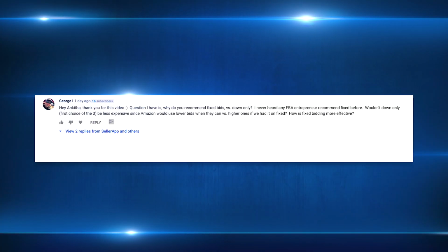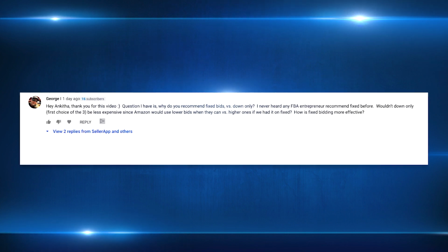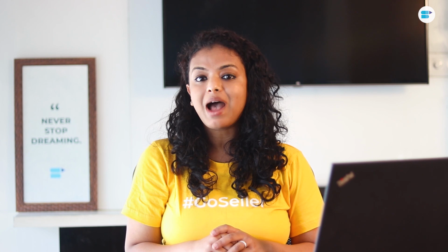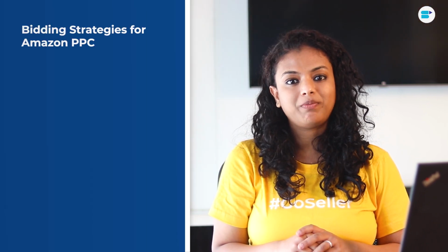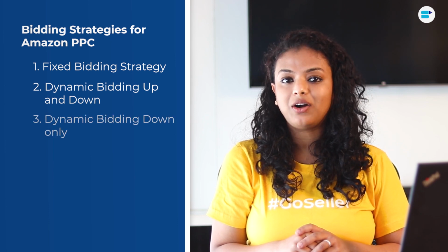Why do you recommend fixed bids over dynamic bids? Before answering the question, let's understand Amazon's bidding strategies and the differences between them. Amazon currently offers three sorts of bidding: fixed bids, dynamic bids up and down, and dynamic bids down only.